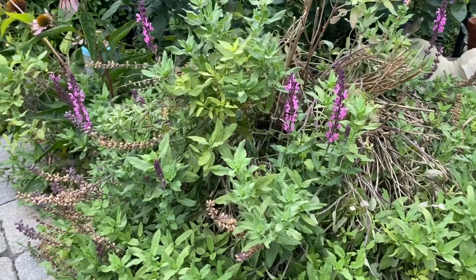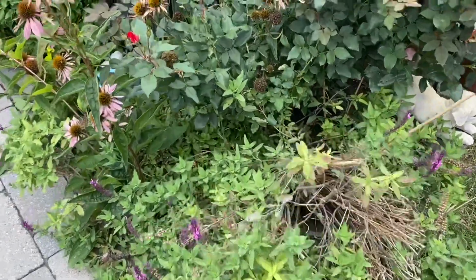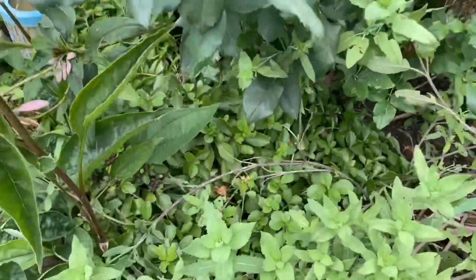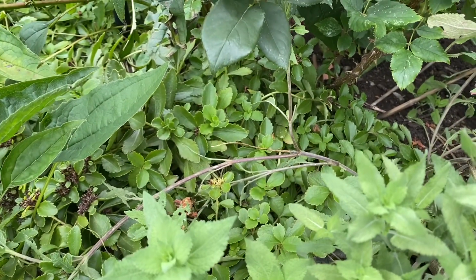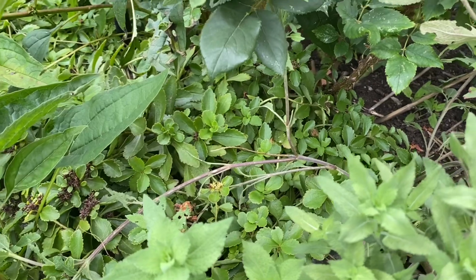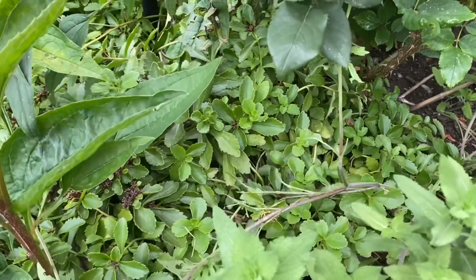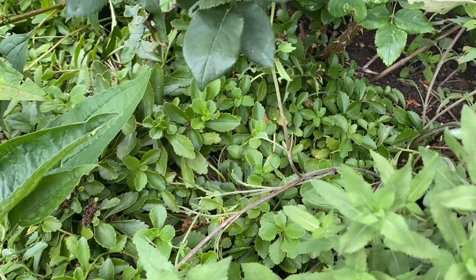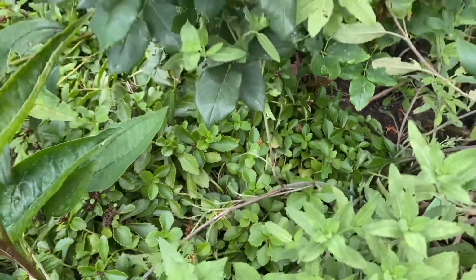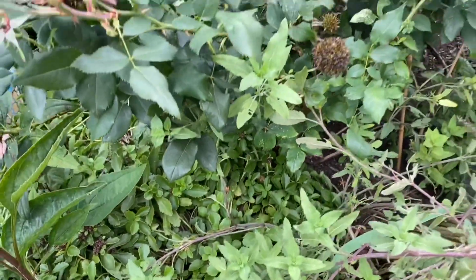It fills this area really nicely, and I really love it. And underneath this, I have a type of sedum. This gets really pretty yellow flowers, I think in late spring. I really like this plant as well, and it kind of started growing on its own here, and I let it go, and it's just beautiful. It's providing a beautiful ground cover, and it multiplies every year, which I really like.